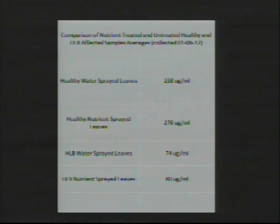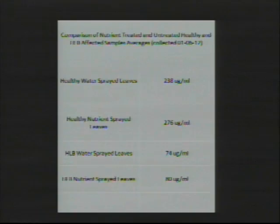This is kind of a time lapse because what I'm doing is increasing. I'm going to show you what happens as you go through this. You get not as good of values because the leaves are changing from sources, and they're not moving materials out because the sinks have changed on these trees. The water sprayed leaves are pretty similar, a little bit better in the healthy nutrient sprayed, of course, and again not as good with the HLB sprayed leaves.